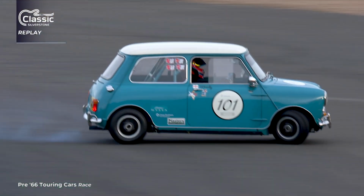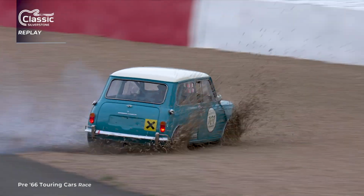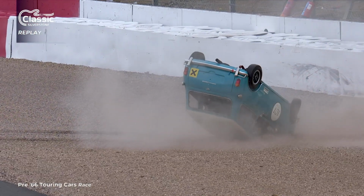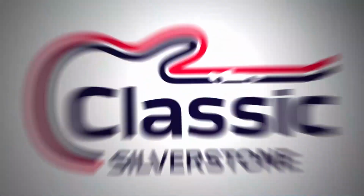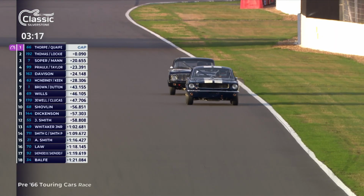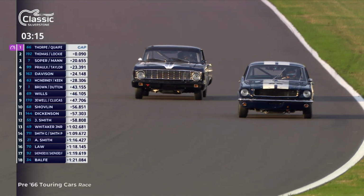What happens here? Oh, that's a rare one. Normally with a Mini, if you keep your foot planted, the front drags you around. That was Alfie Woodrow having taken the car over. That's the 101 Mini driver. And here's the lead battle now. And will it be the Mustang or the Falcon?